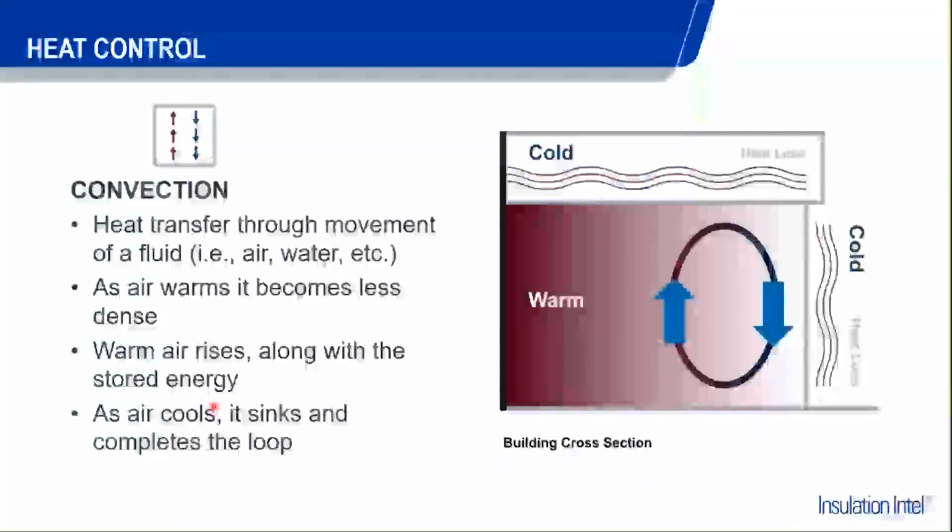Convection is the next method of movement for heat, and convection is really the tendency of cold air to fall, warm air to rise. Conductivity is also taken into account with the cold air. When it's falling, it is actually touching along a colder surface, and that conductivity is conducting to the air and causing the air to cool and then fall. So warm air, when it is warmed by either radiant or conductivity, starts to rise. So this movement of air needs to be controlled within the wall cavity so that it doesn't actually form these convective loops.